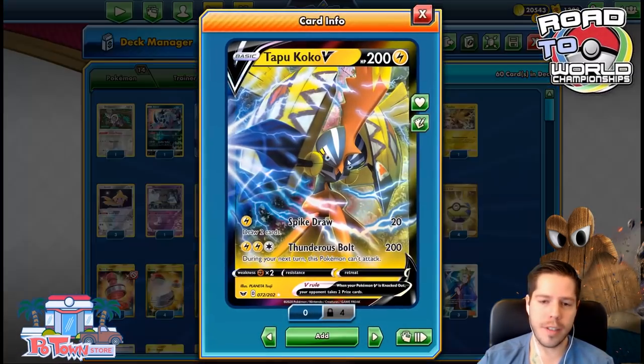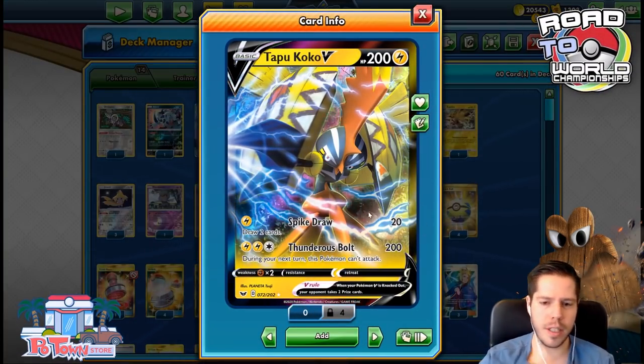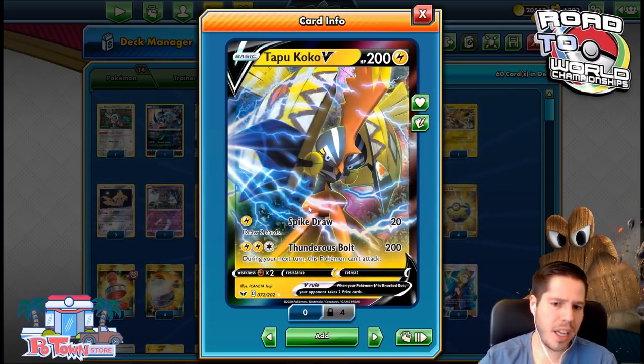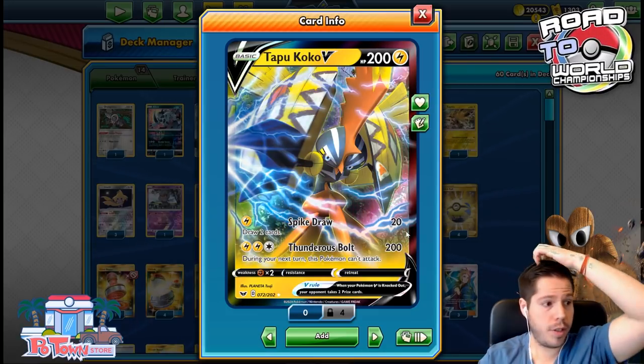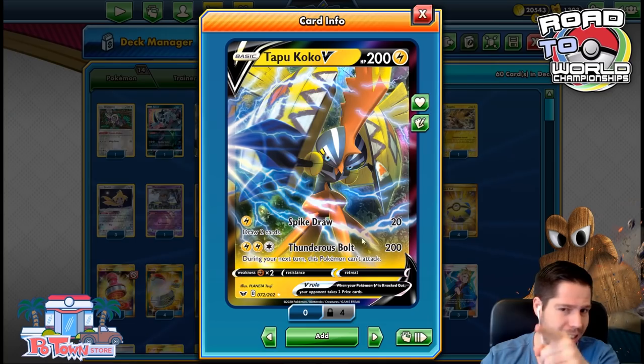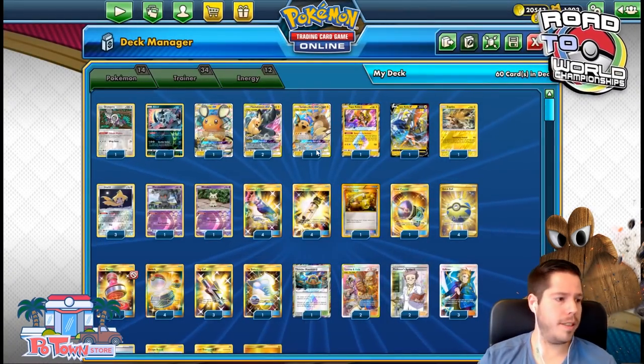We have Koko V as a new inclusion, Spike Choice as a decent attack, the free trade is super nice. Dealing 20 and drawing 2 cards is okay, but Thunderous Bolt dealing 200 is just the same as Tag Bolt. It's actually our most powerful attack and it's not a GX attack. That's the key to this card. And it also bypasses Keldeo, of course.